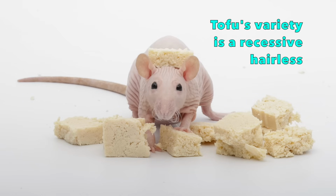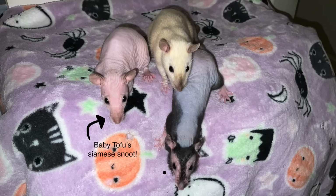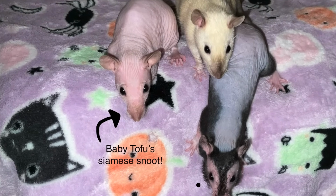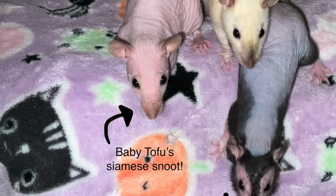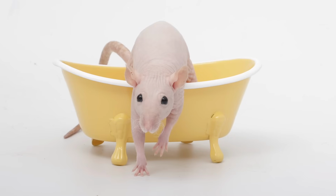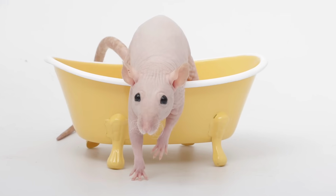And then finally we have Tofu, and Tofu is my recessive hairless, and she's genetically a Himalayan or Siamese, I believe Siamese. And I just know this because when I got her, she still had a little fur on her nose, and I could see a light point, but now that she's older, she is a completely pink potato. That is to say, she does not have any fur except her whiskers and eyelashes.